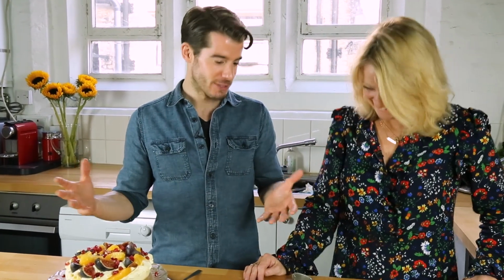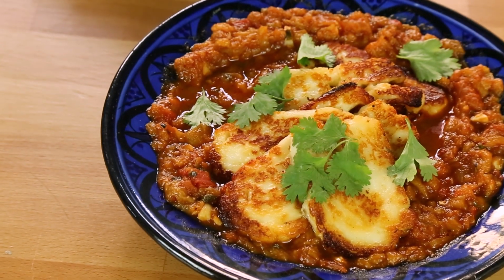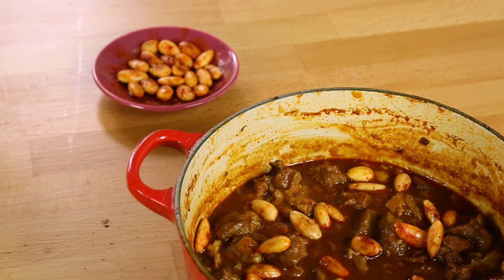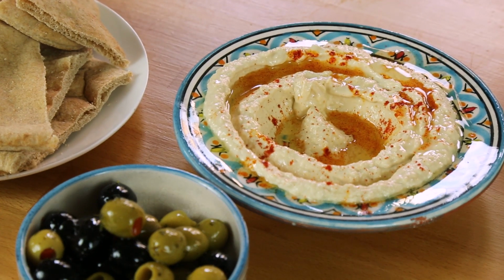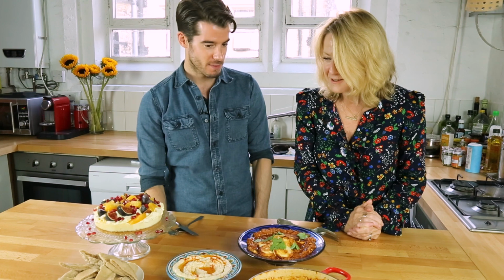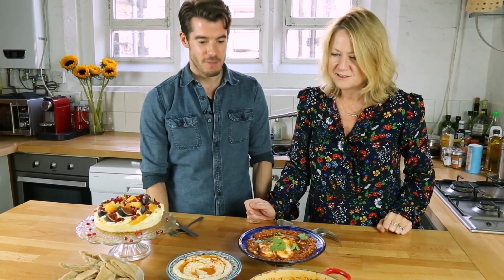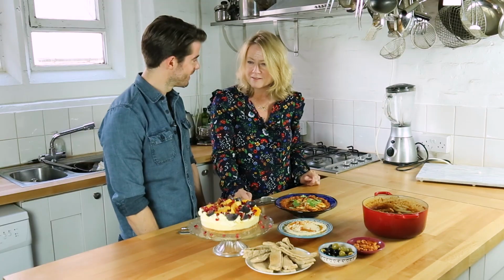So, Luce, we've done it. This is your dinner party nailed, I think. We've got lovely salouk with crisp halloumi. We've got this lovely, rich, royal lamb tagine. Some hummus, which isn't Moroccan, but delicious nonetheless. And this badass cheesecake that we pimped. It's so pretty. Look at all of it. It's gorgeous, right? Very professional. The only one thing we haven't got, no alcohol.